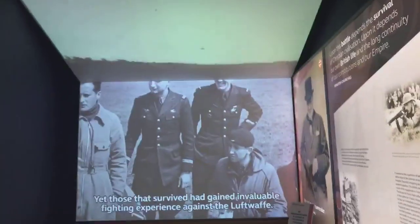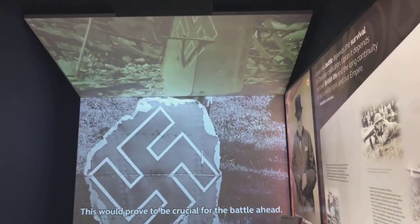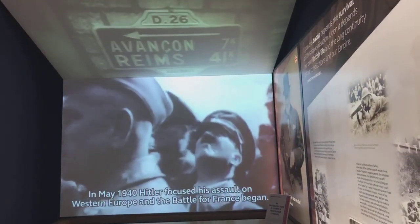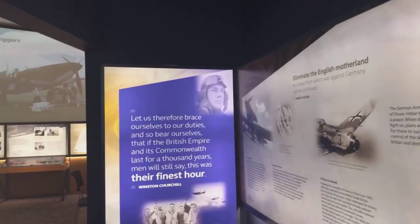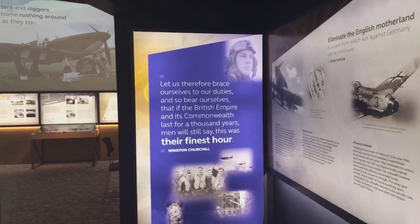And then the next area that we come into is, like I've just mentioned, 1939 and Winston Churchill getting ready for the Battle of Britain. There's a couple of videos from the 1940s you can see there, showing a little bit extra. And as we pan left, there's a screen showing enemy at the gate. And panning left again, we see one of Winston Churchill's lines, mentioning their finest hour.